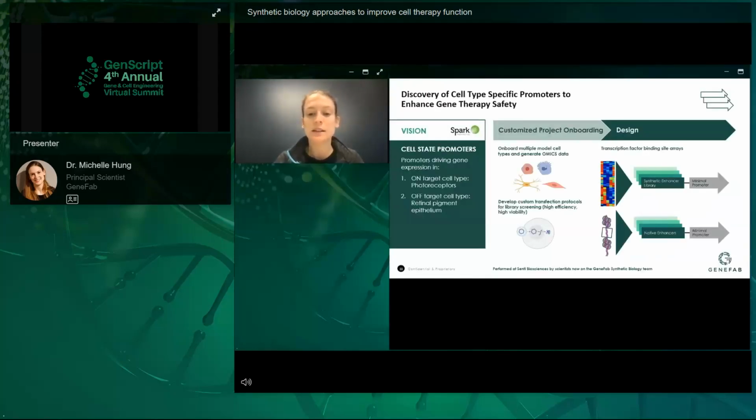So again, the team of scientists that are now at GeneFab performed custom project onboarding, where they onboarded multiple model cell types and generated omics data in those cell types to be able to identify the transcription factors and open chromatin regions needed to design those libraries of promoters, and also developed custom transfection protocols to achieve high efficiency, high viability screening for library-based screening.